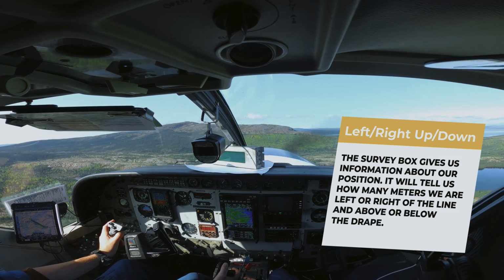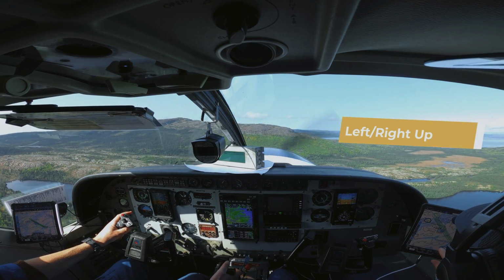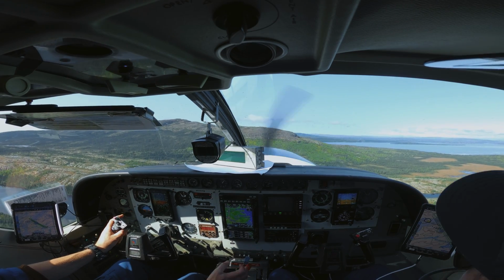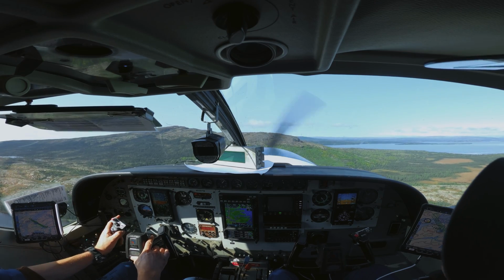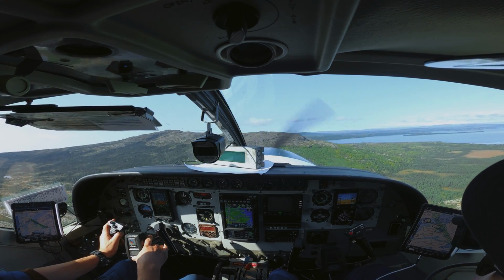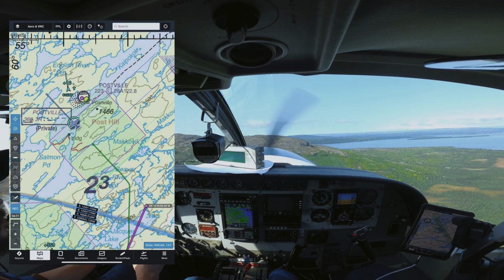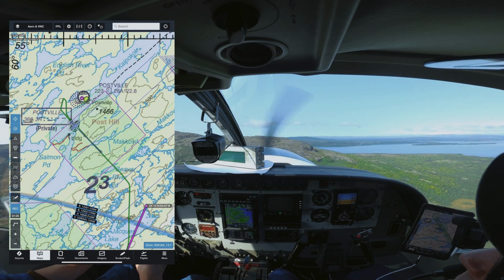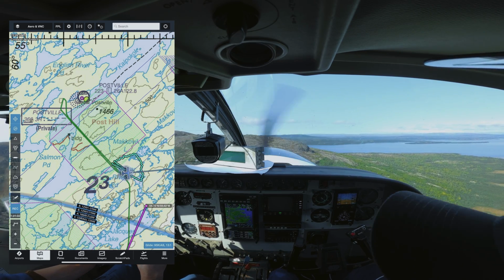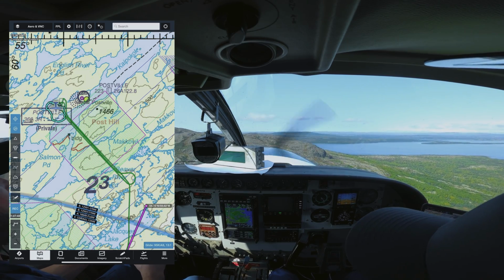However, you are always trying to fly it perfectly. This is like flying an ILS instrument approach all day long. It will make you a better pilot. Power is the main component for following the vertical drape, and ailerons for maintaining the lateral track. You might be wondering what a drape is. I will explain in a minute.